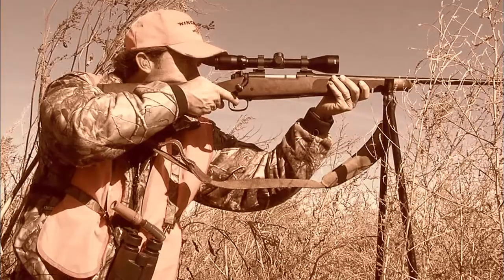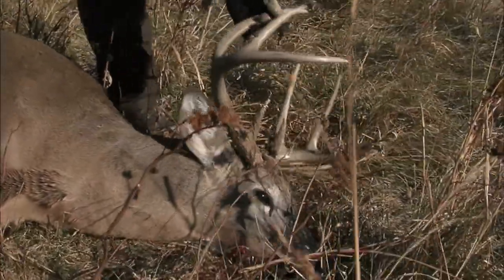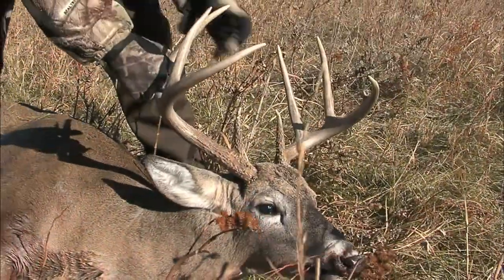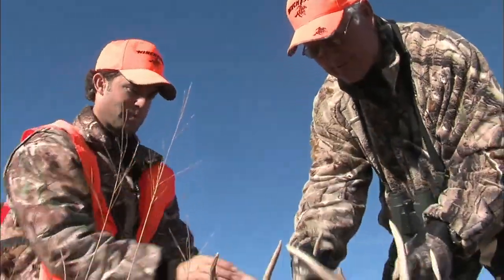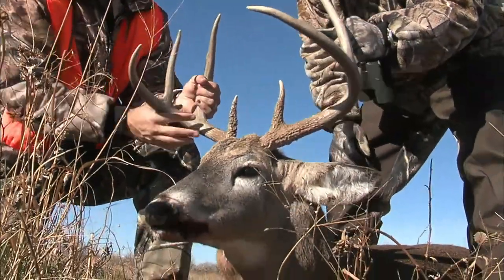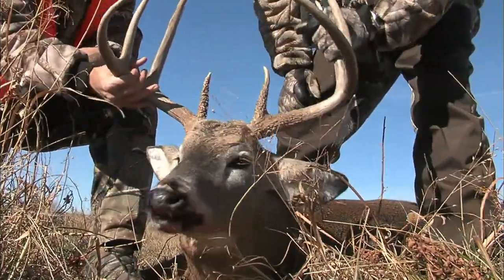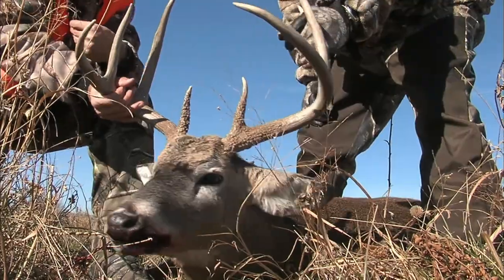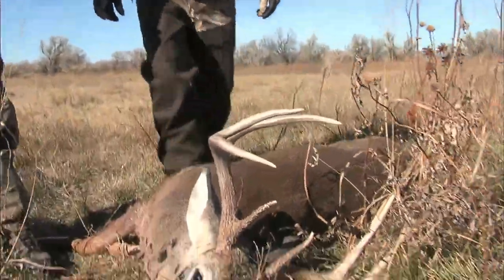Wonderful. Nice G2, got a little flat spot. He sure is pretty. Nice deer. Whew. Neck swelled up. Yeah. All right. You can smell him now, boy. Rut is on. Yeah. He's a great buck. Well, now the work begins.